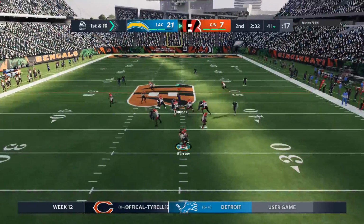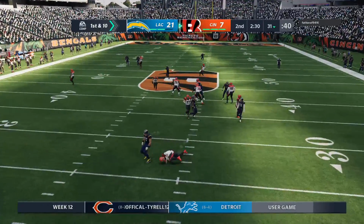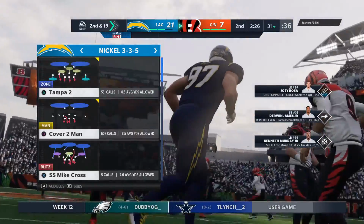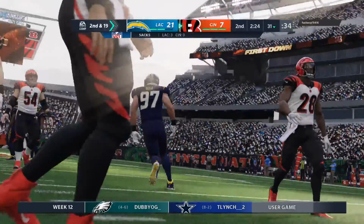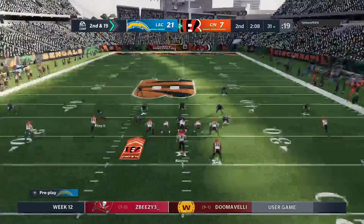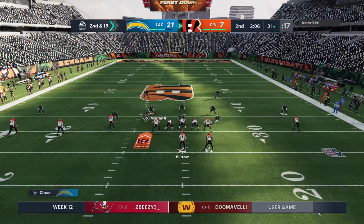On 1st and 10, Joe Burrow. Chargers able to get the pressure and bring him down. Joey Bosa, he's the one to get him, and that is sack number 7 for him on the year. Sacks a growing theme in this first half. This is 2nd and long.